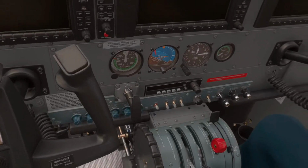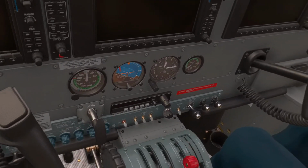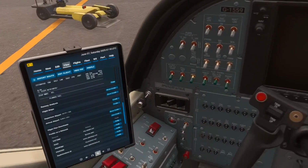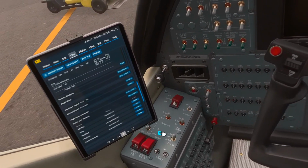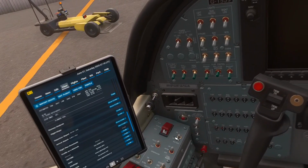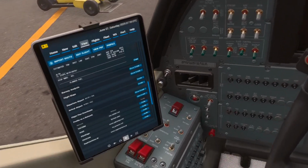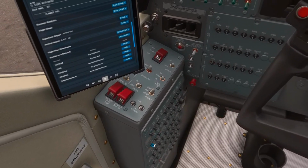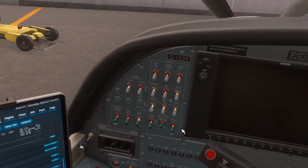Right, just checking my peripherals are all working okay. That looks good there. Right, standby batteries off. Ignition norm, starters off. Fuel boost is off. Batteries off. Breakers in now. Breakers are all set. Lights are all off at the moment.